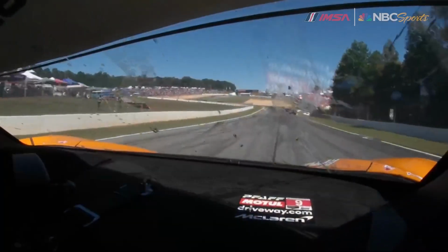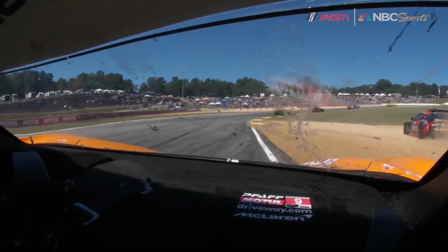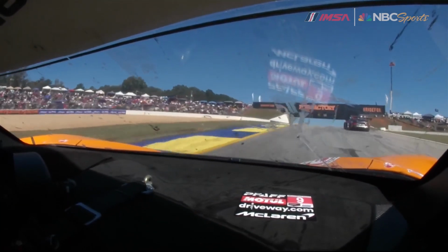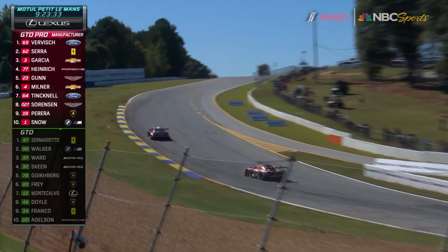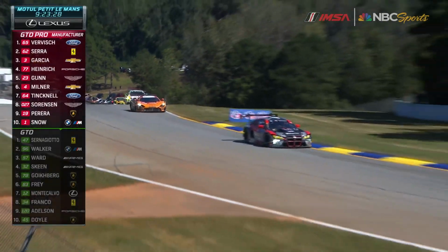I think it's the number 1, the Paul Miller Racing machine. Madison Snow behind the wheel. He got help there from the Pfaff McLaren. That's down in the brake zone for turn 10. I don't know how much help he had, because the number 9 was defending at the inside, Calvin, and it was a pretty bold move from Madison Snow to try to work the outside there. Just kind of ran out of brake zone, I think.